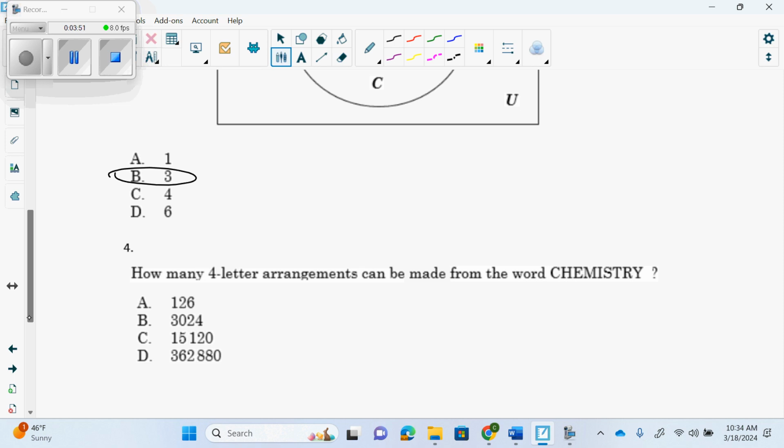So here we have 4-letter arrangements. Whenever it's a word and I have 4 letters, I have 4 blanks. We agree? Whenever I get a word, what's the first thing I told you should do? Rewrite it and see if there's any doubling or tripling letters, right? So C, H, E, M, I, S, T, R, Y. I just rewrote the word. If I rewrite chemistry, that means I have no denominator, correct? Now it's 4-letter arrangements. How many letters are in chemistry? 9.